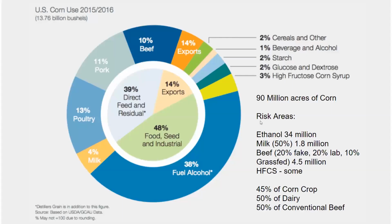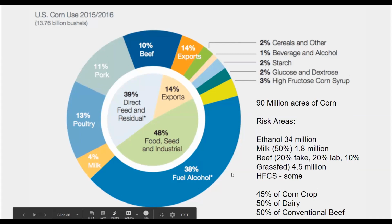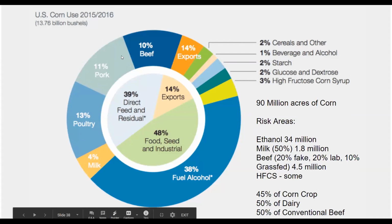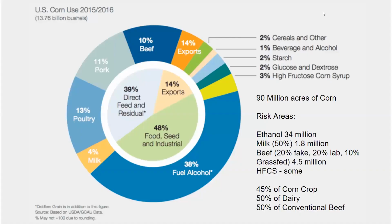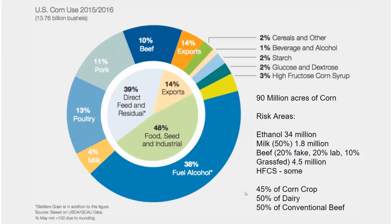So this one's going to really get me in trouble. I think if you look here, this is corn production in 2015, 2016. This is what happened to corn that was grown, okay? Since Iowa likes corn, we'll talk about this a little bit. Illinois, number 2 corn state, so we're inferior to Iowa, but we got you beat on soybeans.